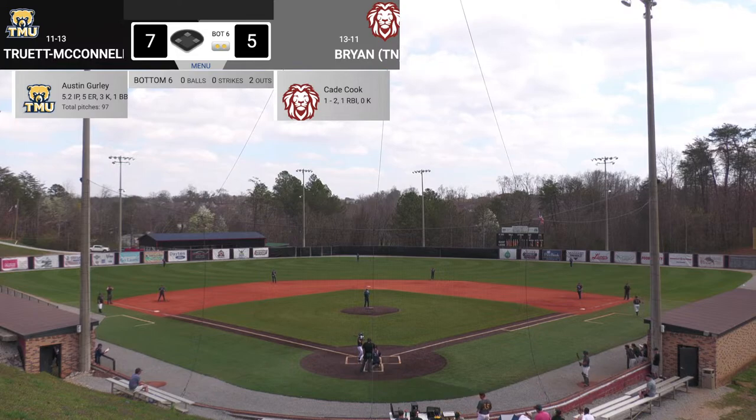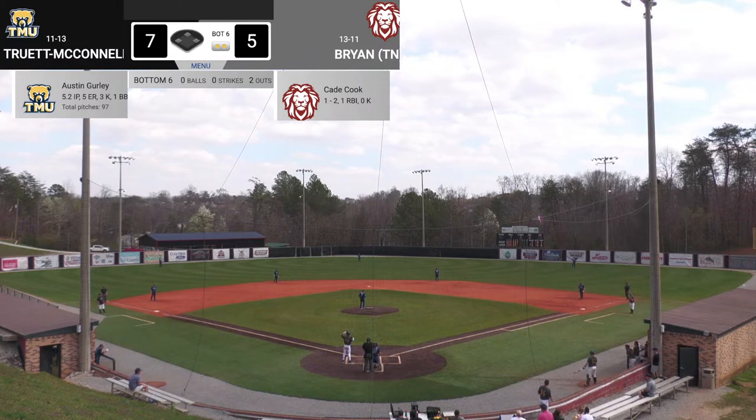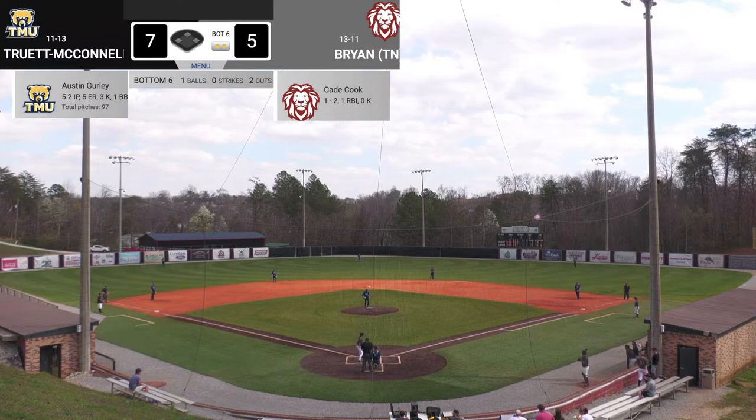Like I said, this is game one of a three-game series. Doubleheader will be played tonight. And that's going to be in there for a called strike one. So we're at a one ball, one strike count here on Cade Cook, the left fielder. Again, like I said, he doubled in his last at bat.